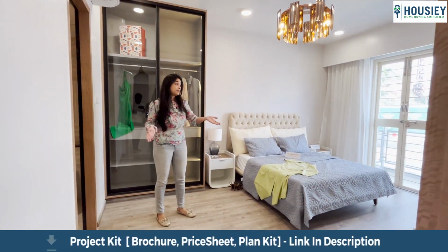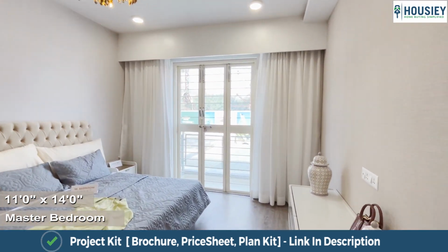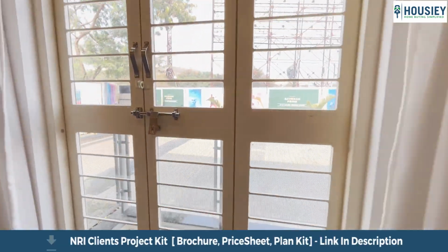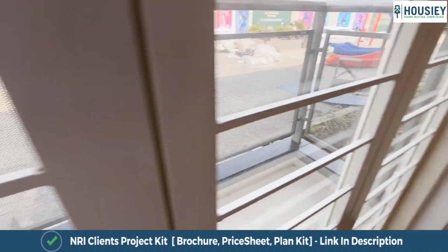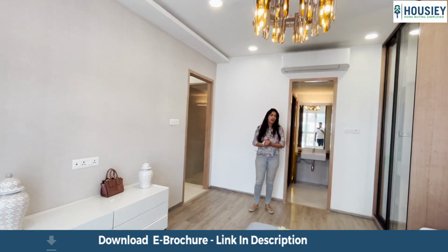This over here is the master bedroom. The master bedroom also comes with another Juliet balcony over here, which is a standout balcony, I would call it, because it is really mini but still cozy and private. The total area of the master bedroom is of approximately 11 by 14 square feet, and the Juliet balcony is of approximately 7 by 2.5 square feet.